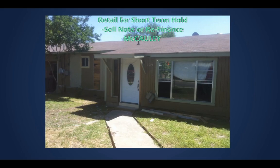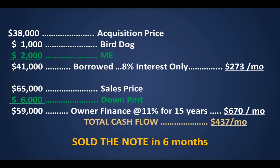So here's another quick study. We'll go through this kind of fast because I know we got time here. This house had a heaving foundation. If you dropped a bowling ball in the middle of this living room, I couldn't tell you which way it was going to roll, but when it hit the wall, it was going to put a hole in it. I bought it for $38,000. I paid my bird dog $1,000. Paid myself $2,000. I had $41,000 that I borrowed, 100% of my cost.